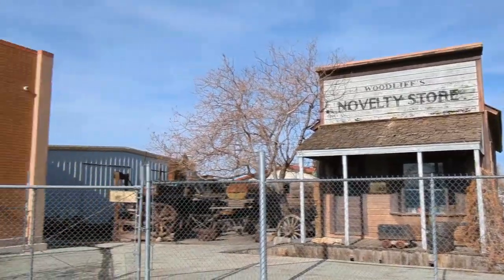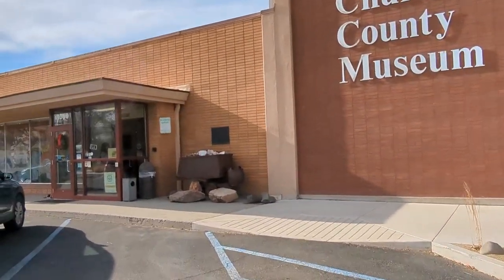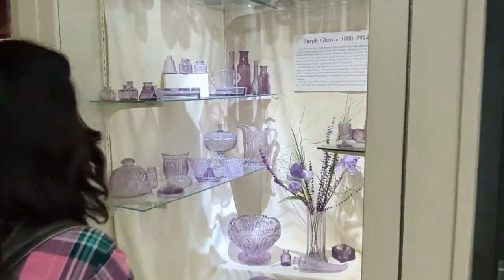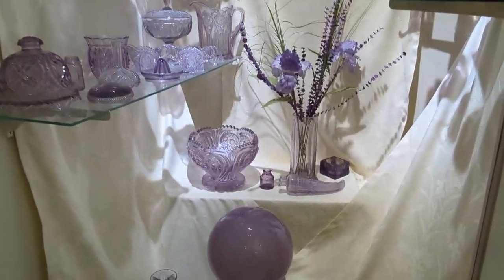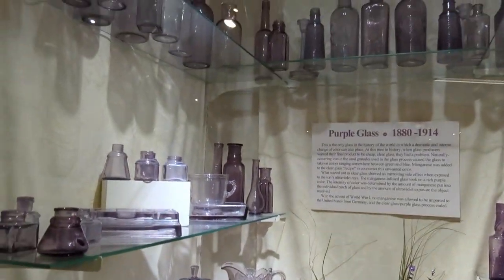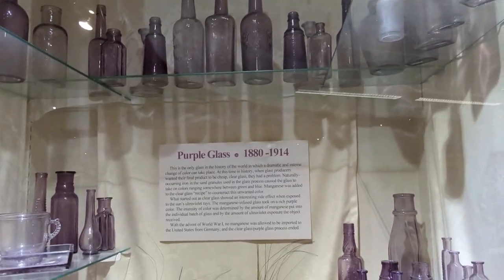We are at the Churchill County, Nevada Museum. Look at that beautiful glass, Kellie. It's such a nice purple tone, isn't it? It's like a lavender color. It's beautiful. Purple glass, 1880 to 1914.